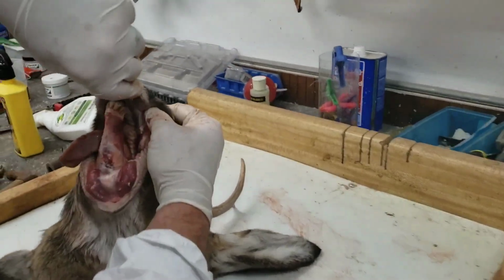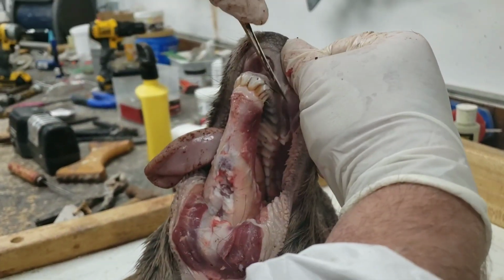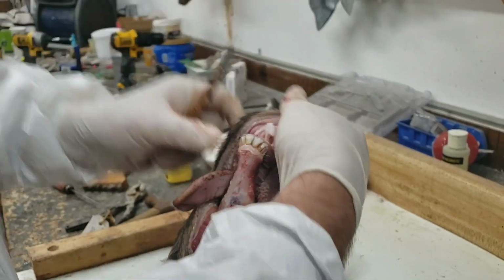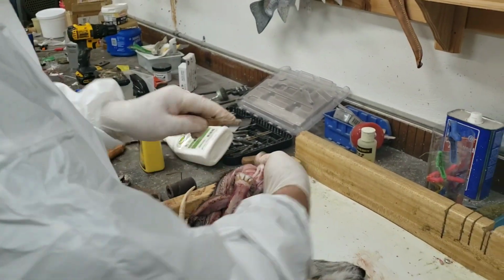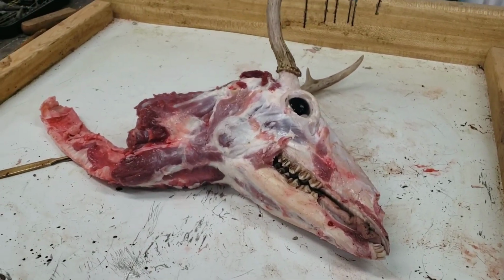Well, there it is. Look, no top teeth, right there. Plain as day. Wow, I just learned something new. Amazing. You're chewing the woods. It's pretty amazing. So what are we doing now, Bob?